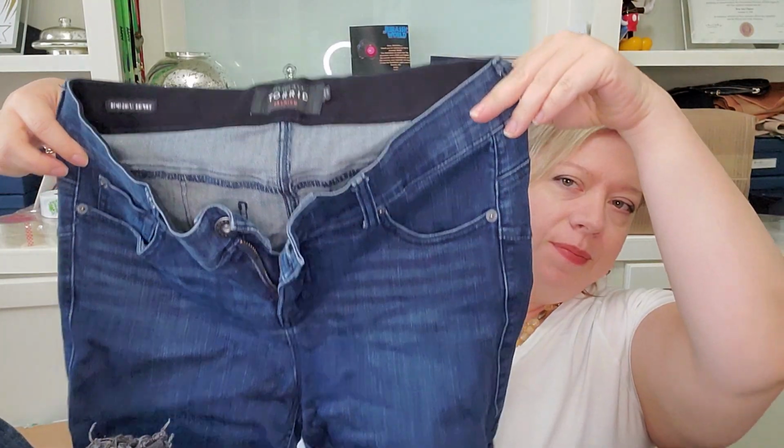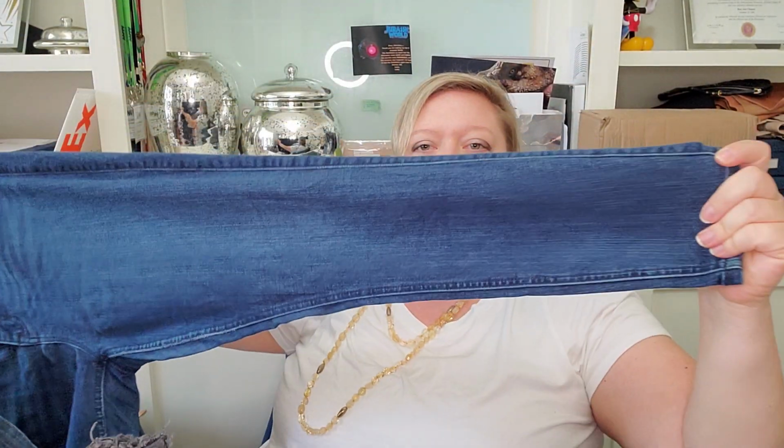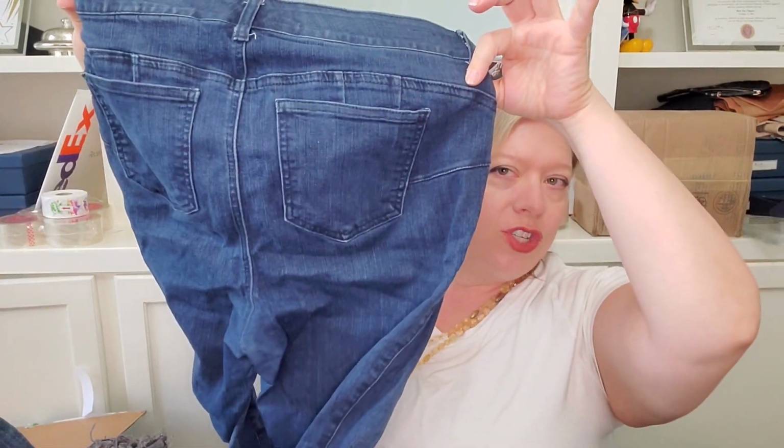Okay, we've got a pair of Torrid jeans in a 12 short. Torrid sells really well for me. These are like a very skinny dark wash. So that is good. I will definitely list those.